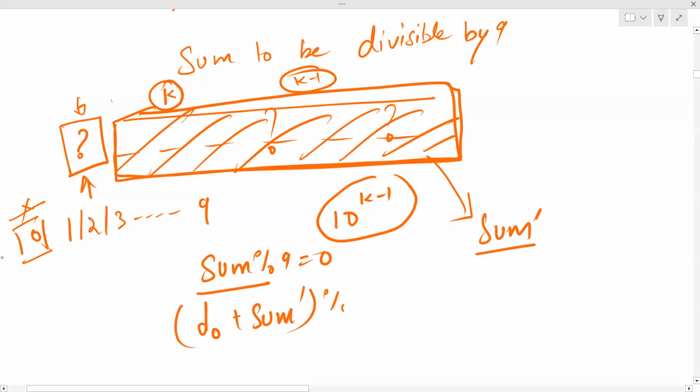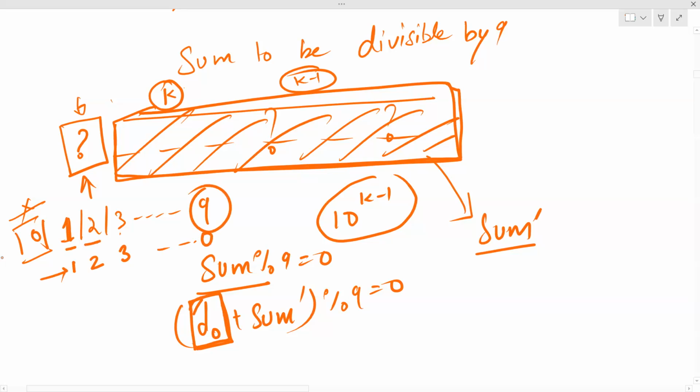So this should be divisible by 9. Now, there is only one possibility for this D0, because modulo 9, if I have digit 1, I will get modulo as 1. If I have digit as 2, I'll get modulo as 2. If I have digit as 3, I'll get modulo as 3. If I have digit as 9, I'll get modulo as 0. So basically, these are from 0 to 8. So every digit will give me a modulo value under 9 which is unique. So that's why for each of these sum values, this digit is fixed.